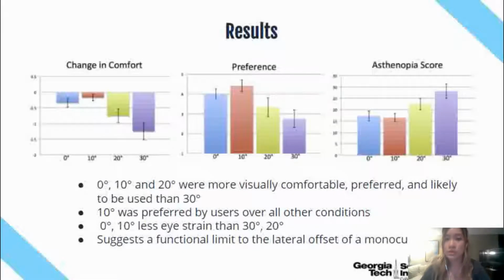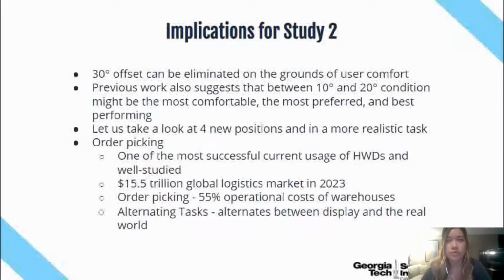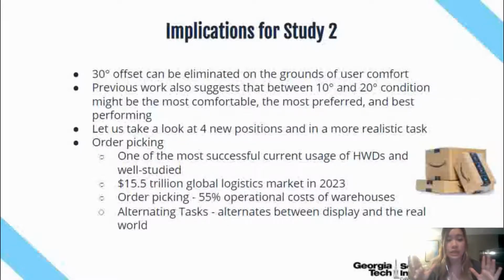While task performance was similar across all conditions, we found that 0, 10, and 20 degrees were more visually comfortable, preferred, and likely to be used than 30 degrees. 10 degrees was preferred by users over all other conditions. 0 degrees and 10 degrees also resulted in less eye strain than 30 degrees and 20 degrees. From study 1, we determined that a 30 degree offset could probably be eliminated on the grounds of user comfort. With these results in mind, we decided to isolate conditions to below 20 degrees or so offsets horizontally for a second study. Additionally, in study 2, we put our participants in a real-world task that currently has significant industry impact.